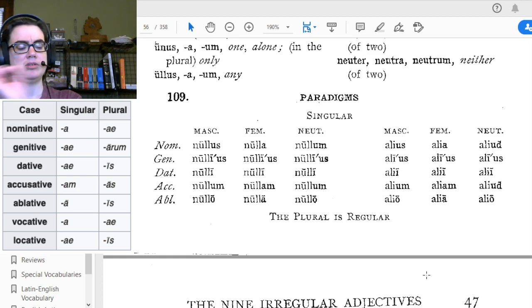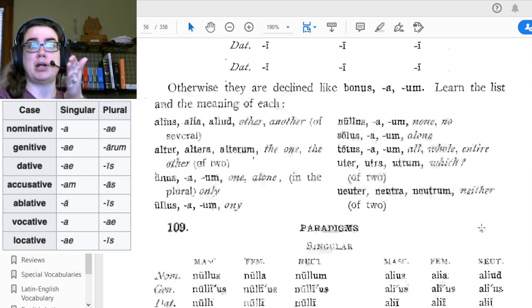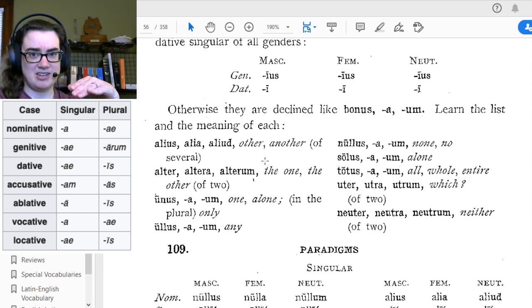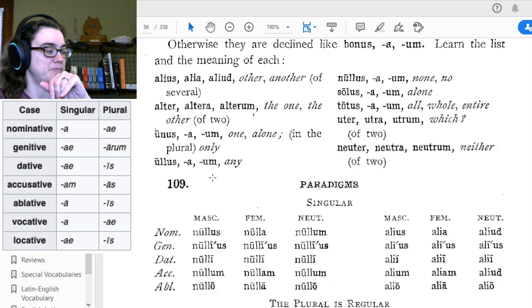Another small asterisk, which he does mention in this next note: the genitive of alius is rare in the singular. Instead of it, use alterius, the genitive of alter. So alius and alter both mean other. Alius meaning of several, alter of two. But if you're using alius in the singular, then it's essentially the other of two. So they just use the genitive alterius pretty much for all the singular, including alius.